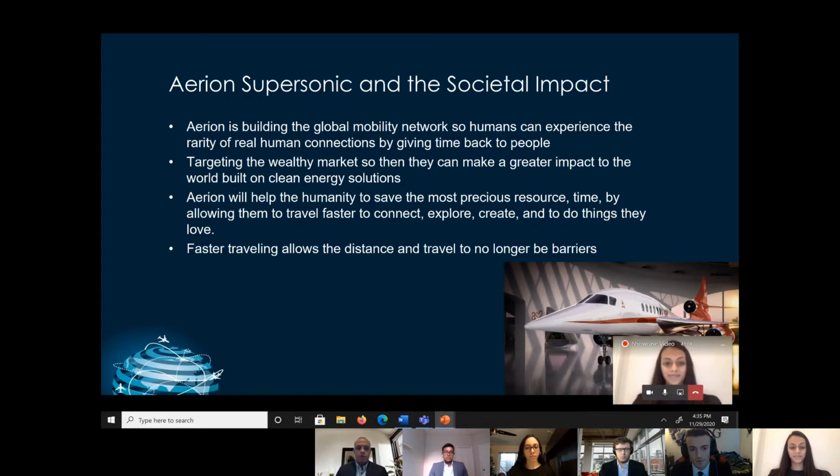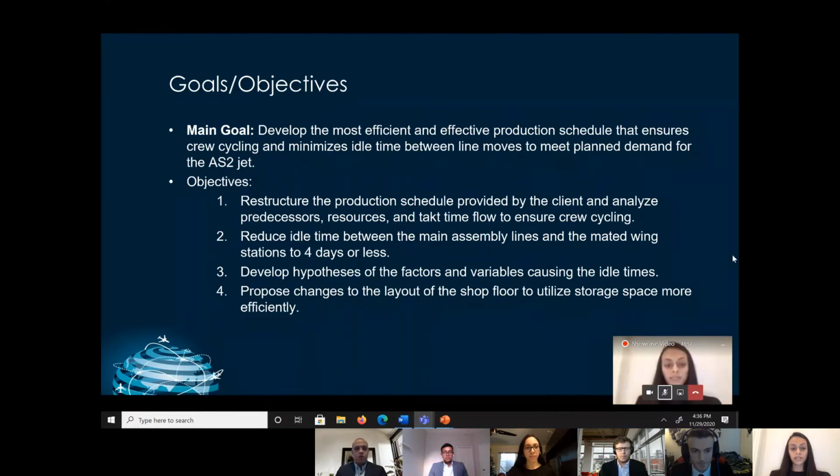The goal of our project is to develop the most efficient and effective production schedule that ensures crew cycling and minimizes idle time between line moves to meet planned demand for the AS-2 jet. We have 4 main objectives. 1 is to restructure the production schedule for the AS-2. 2 is to reduce idle time to 4 days or less. 3, develop a hypothesis of variables causing these idle times. And 4, propose changes to the layout of the shop floor.